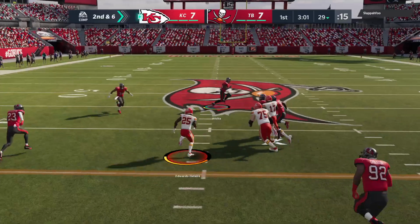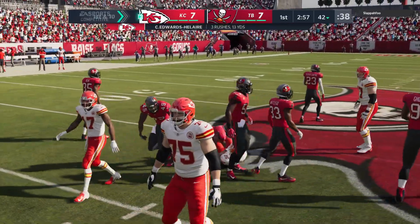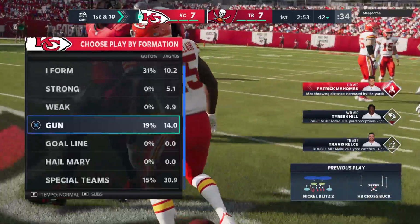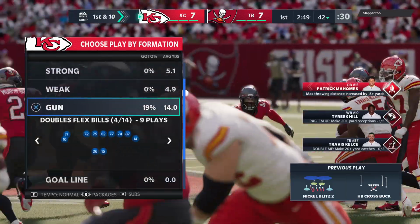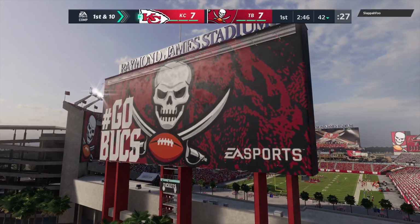Now Edwards-Helaire. And they get him down, but not before he takes it across the 40-yard line. A gain of 13. It's a first down. That was good, tough running right up the middle. And if the defense can't penetrate and make him slow his pace or change direction, that's often the end result.